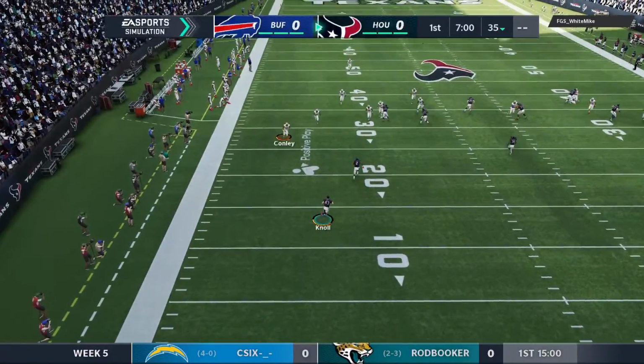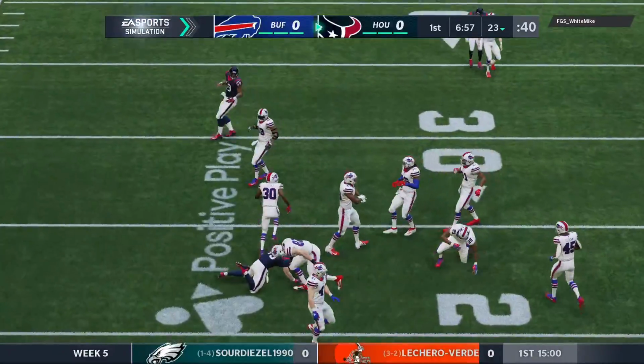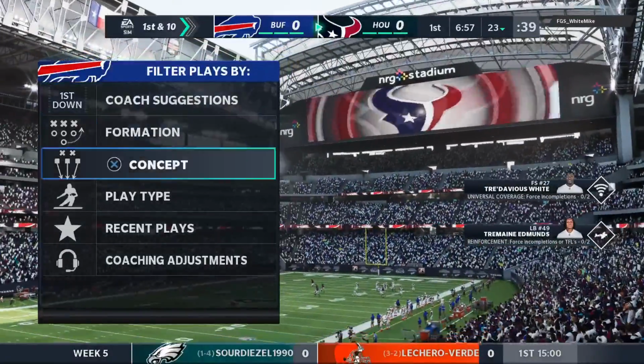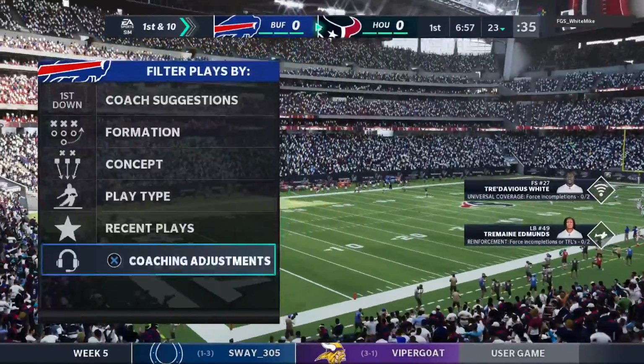EA Sports. This is taken just shy of the 10. And able to get this across the 20, but not much further as he's dropped at the 23-yard line. At their own 23-yard line.